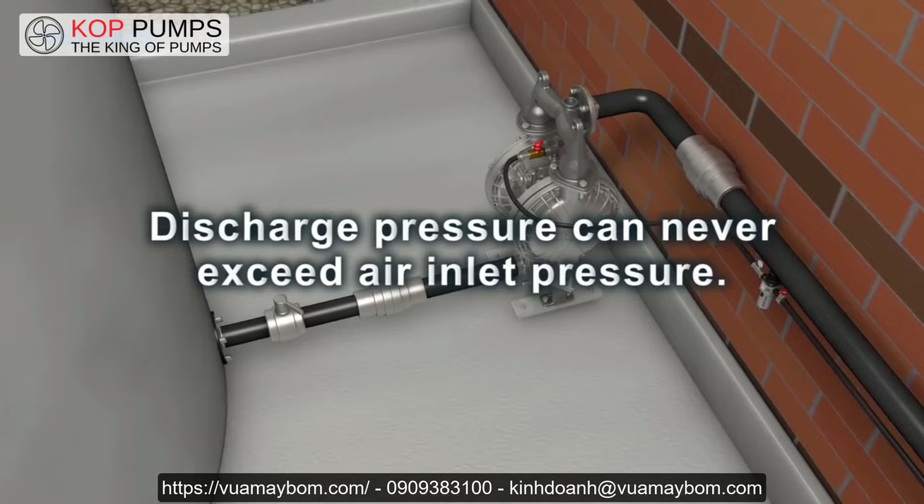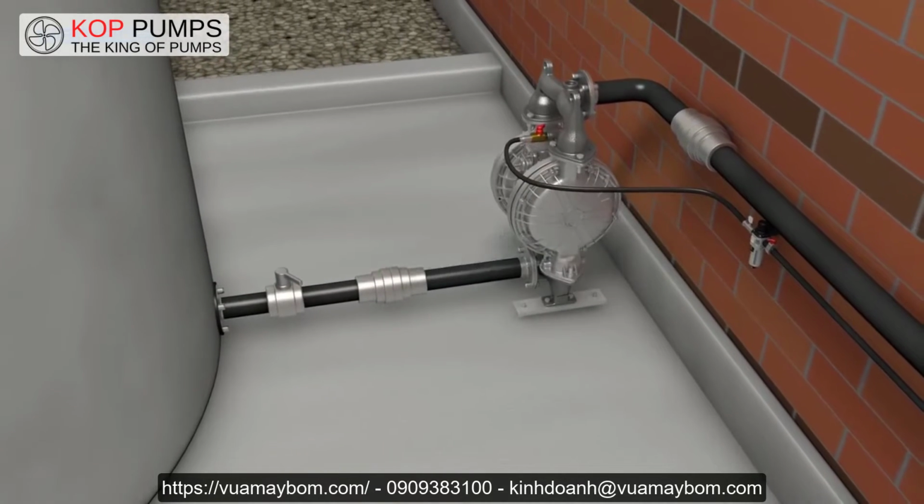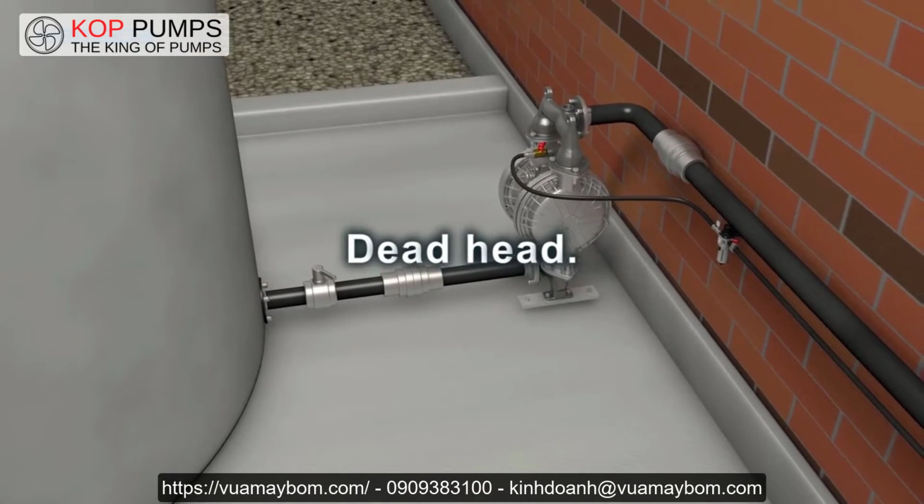Discharge pressure can never exceed the air inlet pressure, so the discharge line can be closed with no damage or wear to the pump. We refer to this as deadhead.